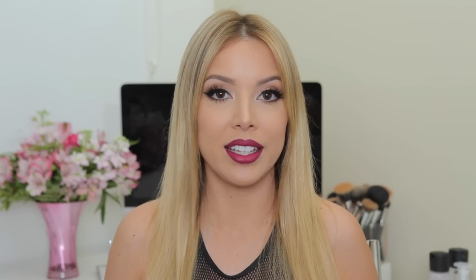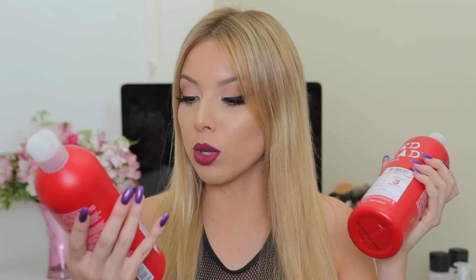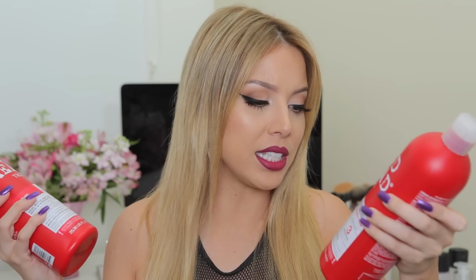I think the main thing that helps to keep my hair healthy is just shampoo and conditioner. This is the stuff that I've been using for the past couple years. I've talked about this in probably four videos, and I just keep repurchasing it because it's what I use. This is the Bedhead Urban Antidotes Resurrection shampoo and conditioner. It's meant for weak, brittle hair that needs an intervention, aka my hair.